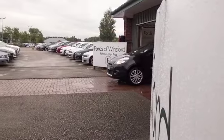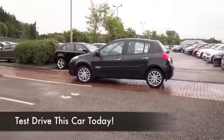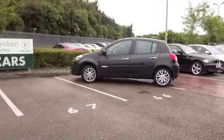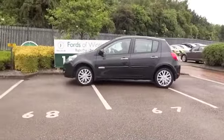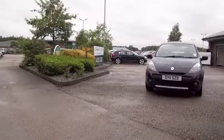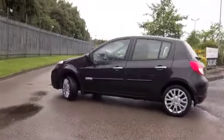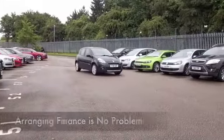You'll make friends with the Clio very quickly, especially this one, because it has TomTom to help you on your way, satellite navigation, so I think you're on a winner before you even open the door, and a nice car to drive, great driving position. You'll be very confident behind the wheel, and a perky 1.2 petrol engine that is not going to disappoint.